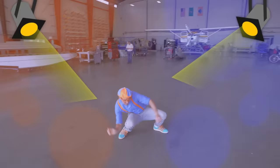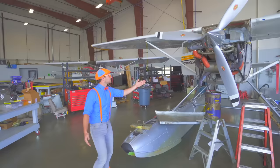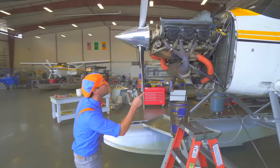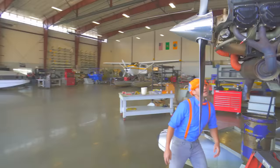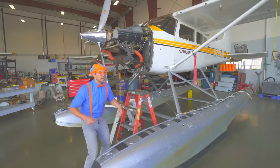Wow. Check it out. A seaplane. And the seaplane's engine is exposed. Look! That looks like a really powerful engine. Oh, hey, and look! Floats! I bet this seaplane can fly really fast, really far, and land on nice, smooth water.